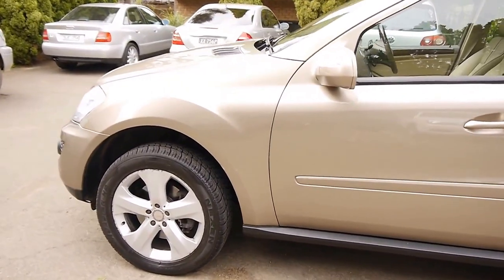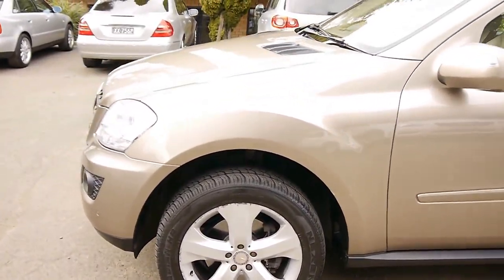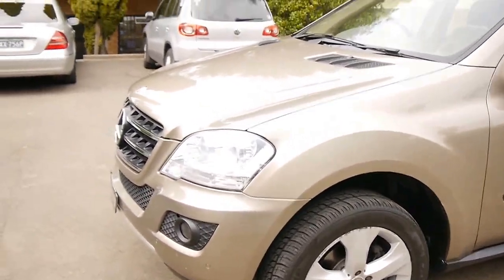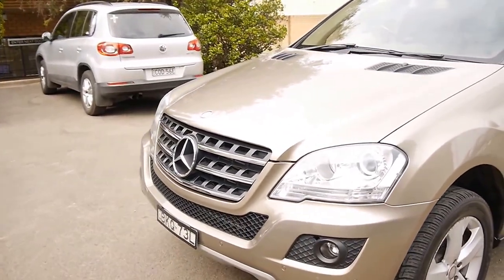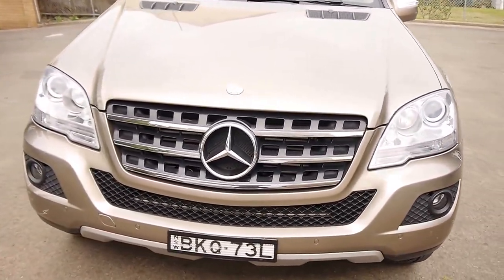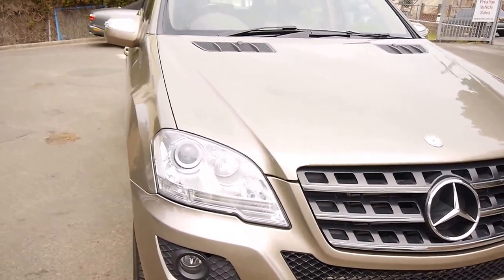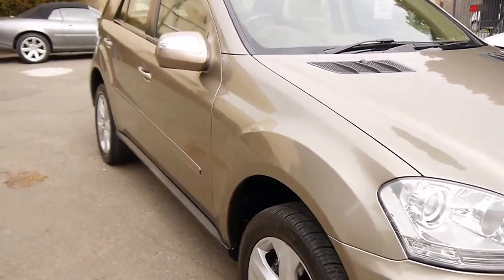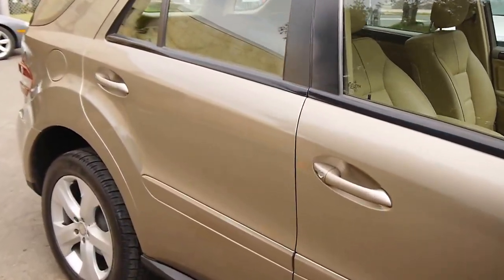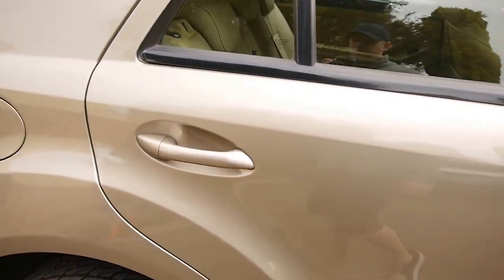The exterior is very presentable. Usually eastern suburbs cars have got dings and scuffs just because it's a very tight area. This has none of that. And it's obviously been very well kept by the previous owner, as you would expect with a car that cost well in excess of $100,000.